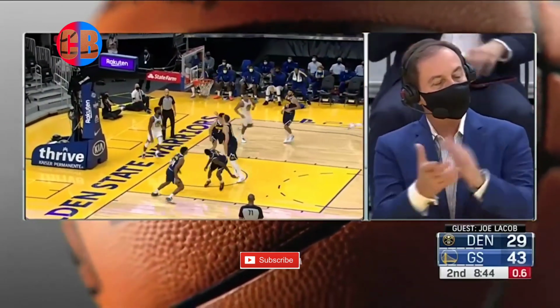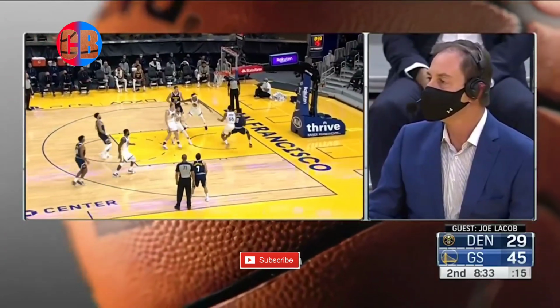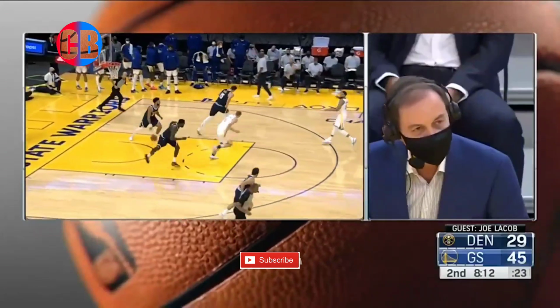Wanamaker's got to beat the clock, and he does with a nice reverse in his second unit. Again, poised under pressure. The shot clock's running down. Don't panic. Just take your time. Make your moves. Smiley with a 3 there.